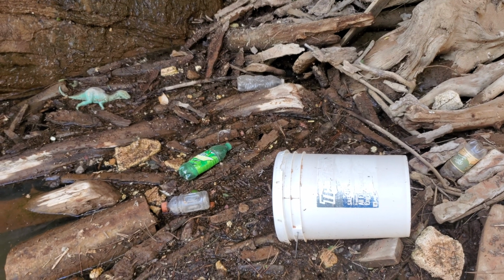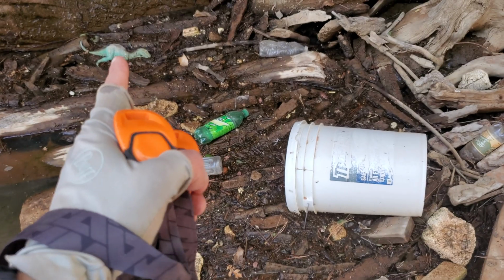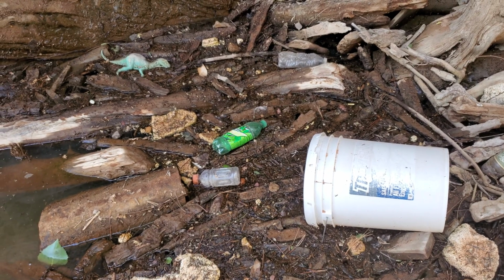Found a trash pile here. It's amazing what washes down into this canyon. Somebody lost a dinosaur. Poor kid.